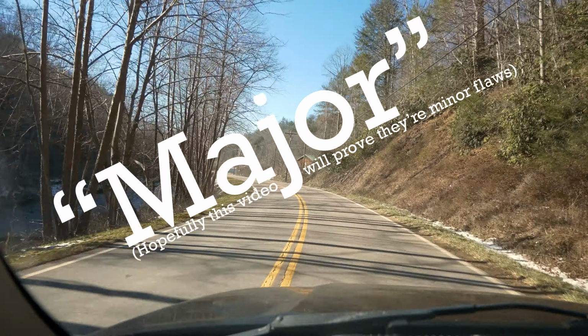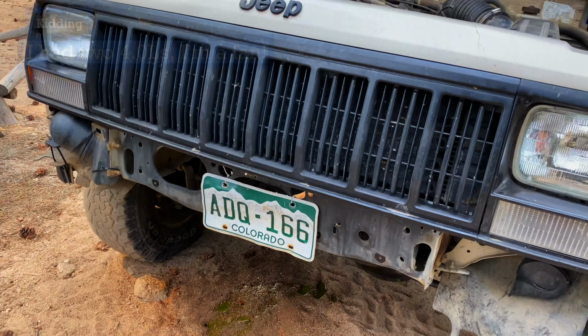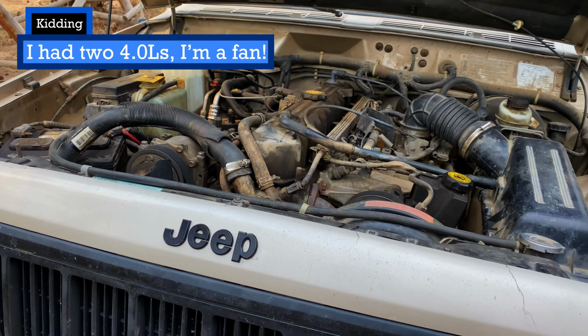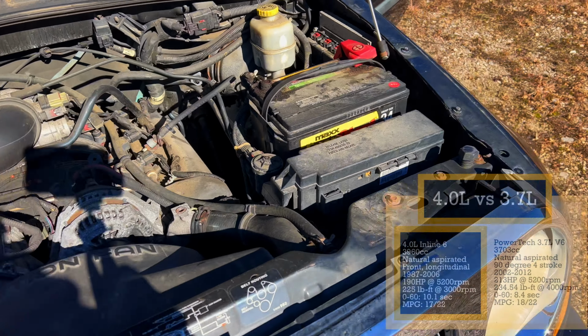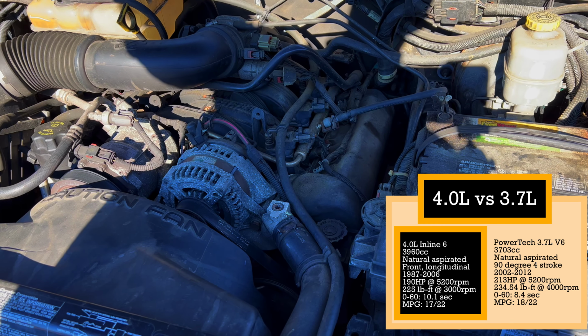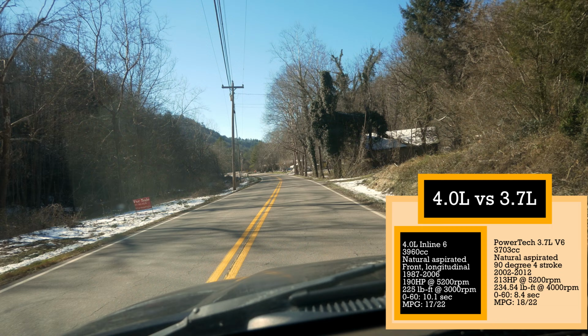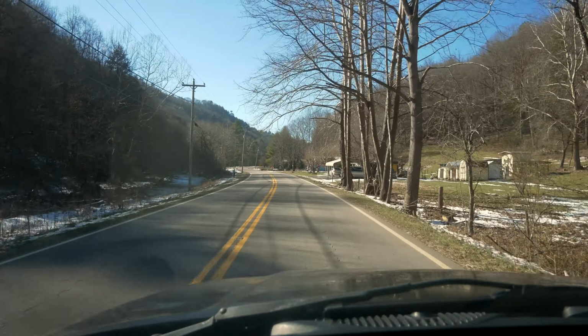The first of these so-called flaws was that they changed the motor from the legendary inline-6 4.0 liter to a variety of motors, including this 3.7 liter V6. Many people didn't like this change, but this 3.7 liter has been awesome for my parents over the last 17 years. Next, Jeep got rid of the front solid axle of the XJ and went with independent front suspension.